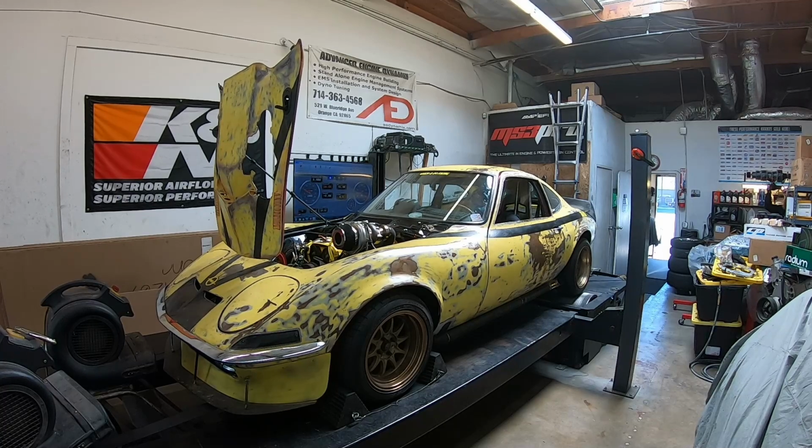And immediately when he cuts throttle, we start hearing this horrible clattering sound. And unfortunately, that's where I stopped recording because I started paying attention to what was happening instead.